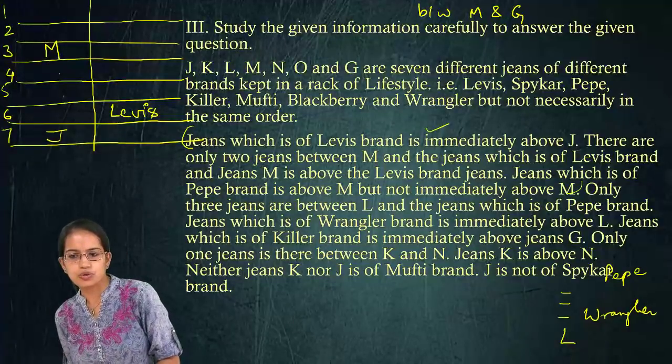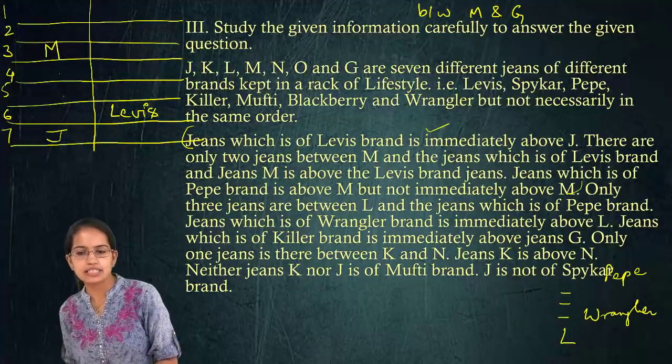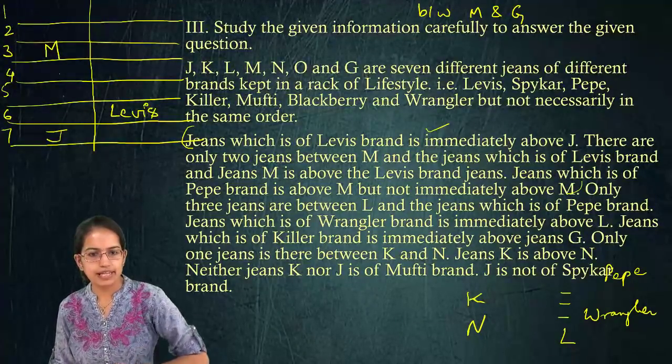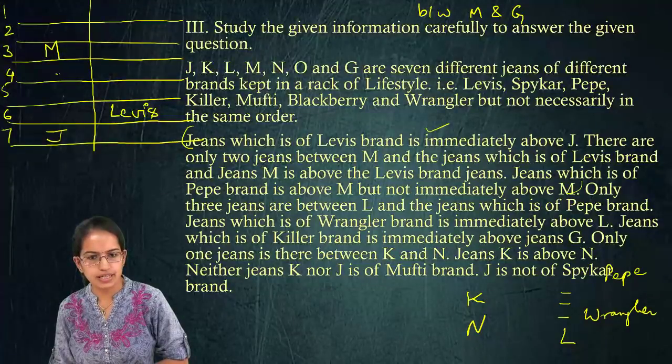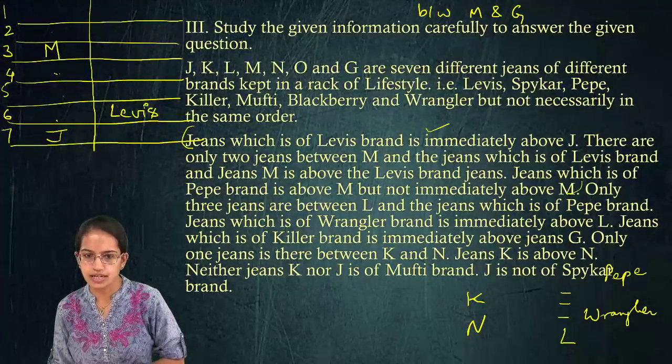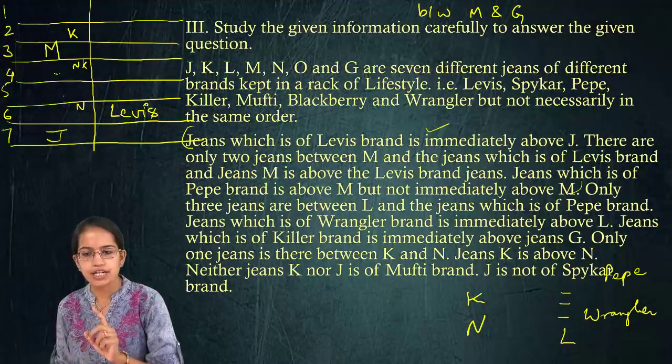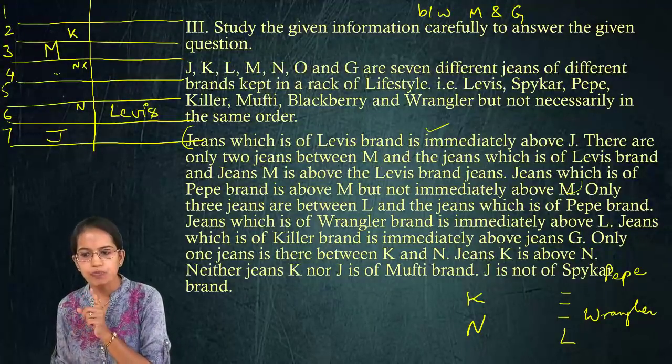We also know that only 1 jean is there between K and N. So where could K and N be? K and N could be here and here. Those are the only 2 locations where K and N could be. So I can mark K and N here, or I can mark K and N here. I already know K is above N.